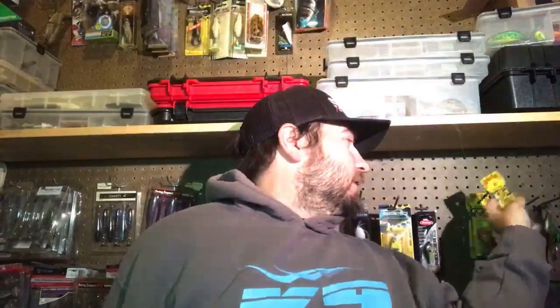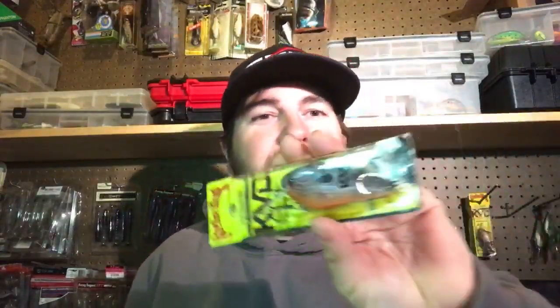You just bought a 2.5 rattling KVD square bill in bluegill. I think that's awesome. I got one right here. It doesn't rattle, but that's a bluegill color. Matter of fact, that's natural pumpkin seed. That's a hard one to find. I think that's a Bass Pro exclusive color.